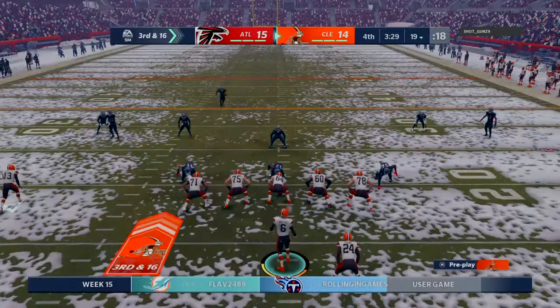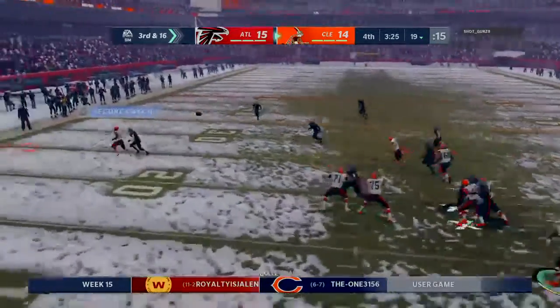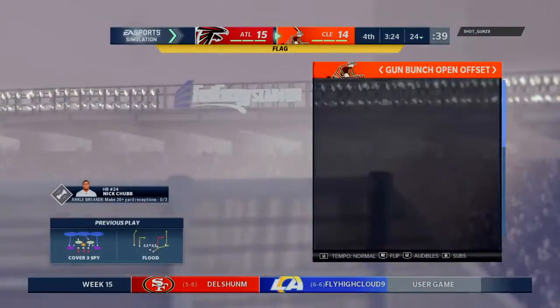Possibly a turning point. Big play coming. This is 3rd and long. They're going option play on 3rd down. And that'll be incomplete. We do have a penalty flag down, however. Let's see what that's about.